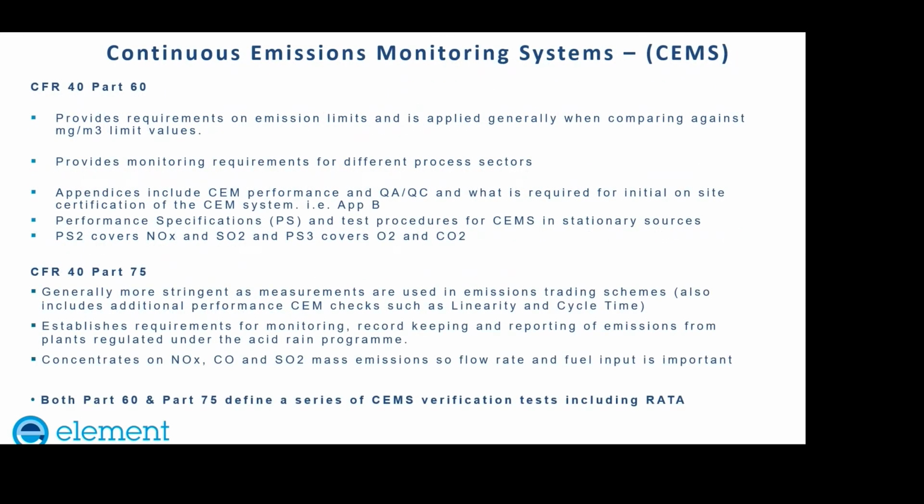Part 60 provides a requirement on emission limits and applies generally when complying against milligram per cubic meter reference values for different process sectors. I'm not going to go through this, but I'm happy one day to go into a bit more detail about CFR 40 Part 60 or Part 75 if people are interested. These standards provide performance criteria, performance specifications as they're known, for various gases, on what is deemed acceptable in terms of the performance of your CEMS. They are different for Part 60 and Part 75.